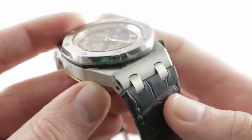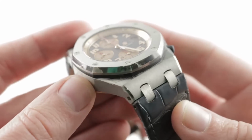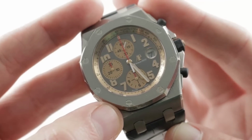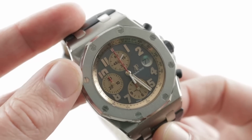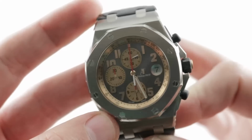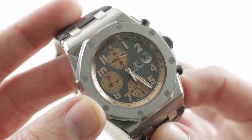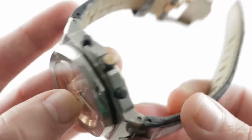You'll also note that everything you'd expect on a Royal Oak is present on an Offshore. You have the hand-laid bezels, you have the sharp contrast between satin and polish, the sharp breaks between the different types of finishes, the rounded octagonal bezel. Here we have steel screws polished inside the satin finished bezel. They're gold on the standard Royal Oak. They are steel bolts, properly speaking, not screws, on the Offshore, and they're fixed and counter-threaded from the underside.